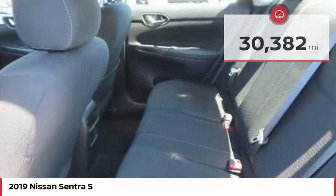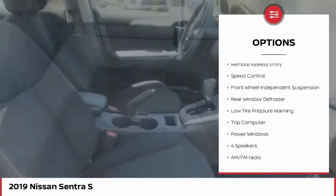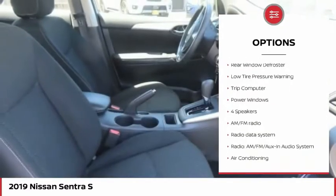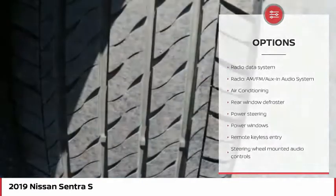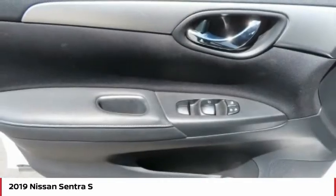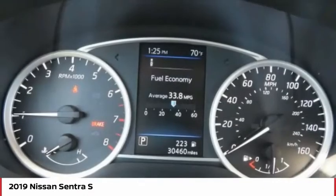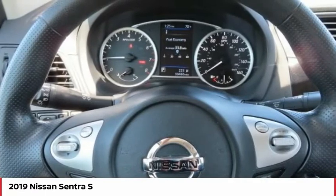Here are some of this vehicle's great options: electronic stability control, brake assist, traction control, remote keyless entry, speed control, front wheel independent suspension, rear window defroster, low tire pressure warning, trip computer, power windows. This beauty will make even your house keys jealous. Drive it today.